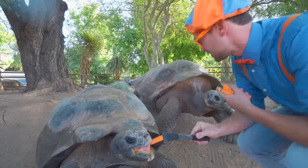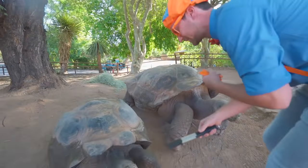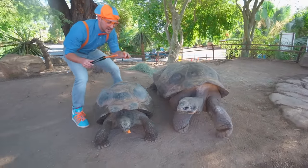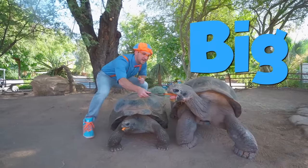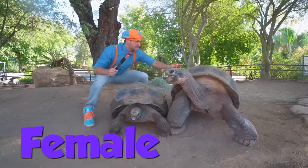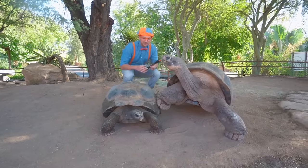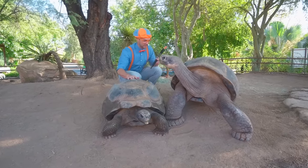Oh, and here comes the male. Whoa, do you see how big he is? Oh, I'm getting trapped. Okay, I'm gonna loop right around here. See how this one's a little smaller? And this one is bigger? Whoa, this is a female, and this is a male. Hey, do you two like each other? Yeah, you two look like you're friends.